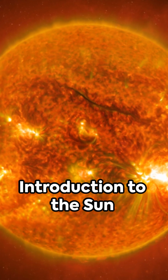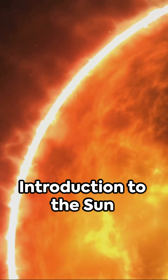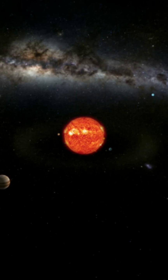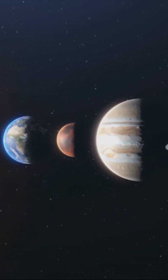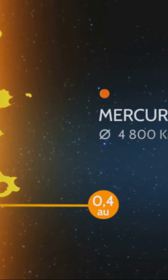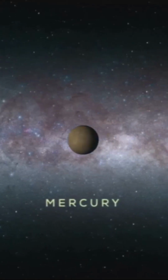The Sun is the closest star to Earth, located approximately 93 million miles away. It is a middle-aged star, estimated to be about 4.6 billion years old. The Sun's diameter is about 109 times that of Earth, making it a relatively large star. Its mass is approximately 330,000 times that of Earth.